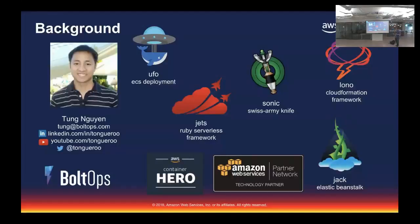My background, the traditional background slide, is my name is Tung. I run a consultancy company called BoltOps. It's focused specifically on AWS and only AWS right now. Over the last couple of years, I've been very lucky to have written a couple of open source tools. So you see a bunch of logos up there. They're all actually AWS specific tools, and they are all focused in different areas of AWS.